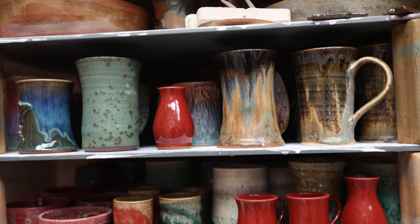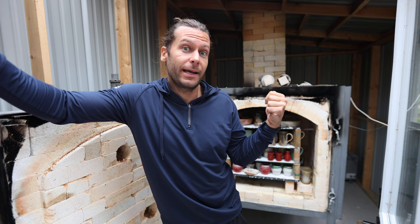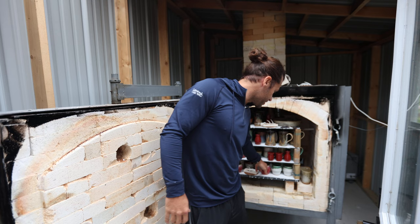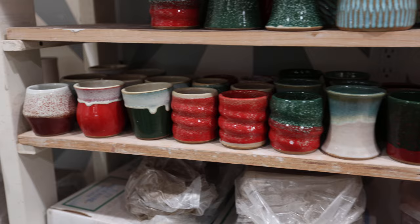This was gas firing number 10. So we got this gas kiln at the beginning of the summer. We have done 9 firings and this is the 10th one. And this one, we're working on this project where we're making 100 Christmas spirit candles.